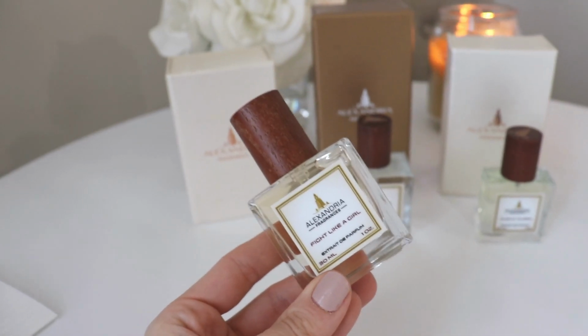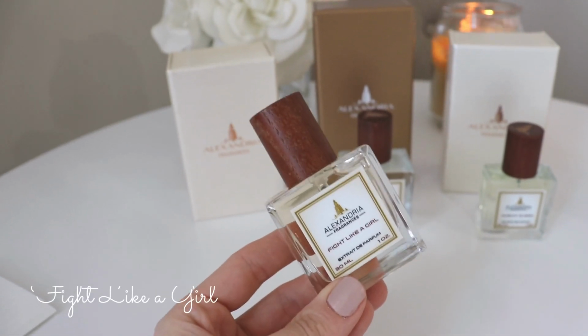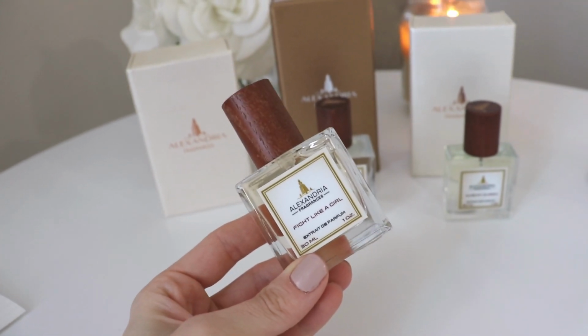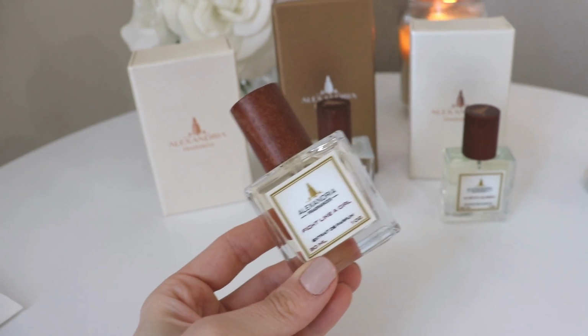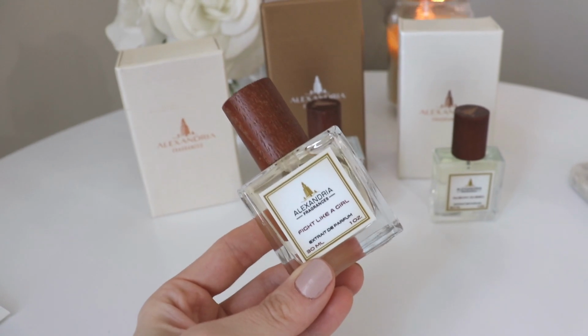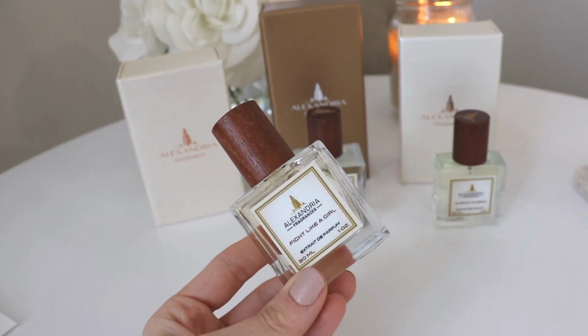So starting out with Fight Like a Girl. This one I kind of was expecting to be a little bit more bold because of the name. This is a very light, inoffensive, kind of a basic fruity floral. This isn't really my taste. This isn't one that I would keep, but the scent itself is very nice.